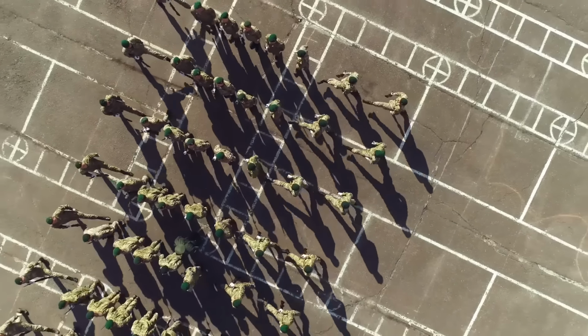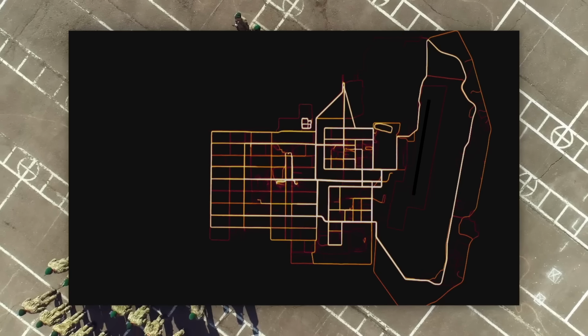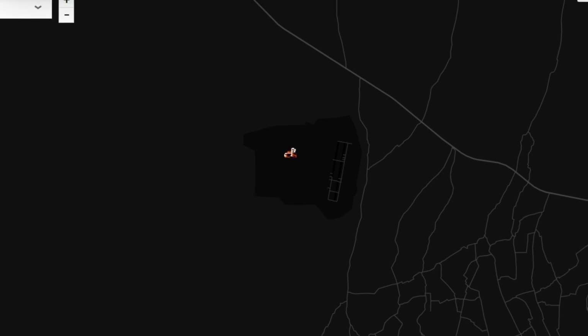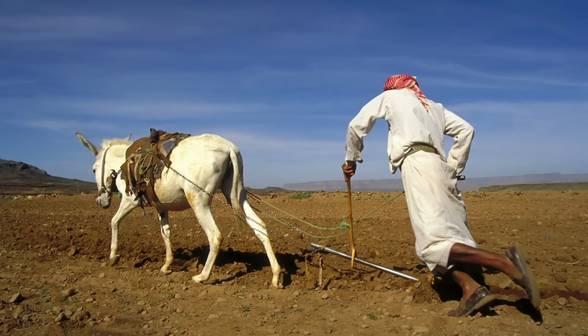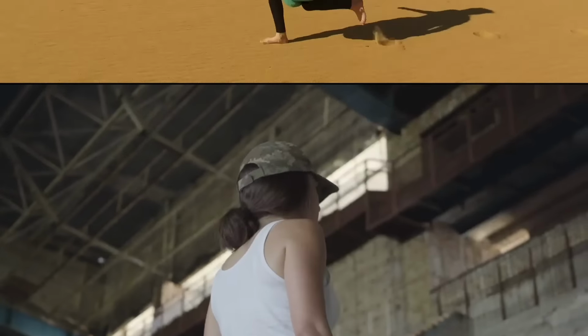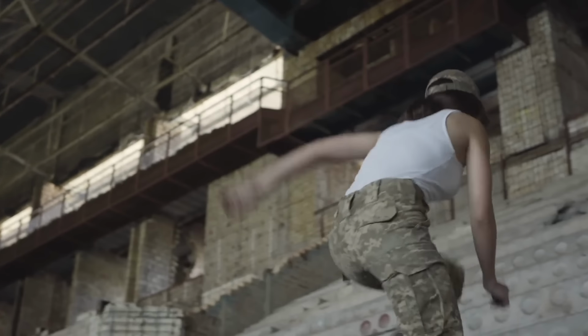The patterns would nearly always look like this: a ton of activity all happening in the same little loop in the middle of an otherwise deserted area, which either meant that there were farmers who really love going into the middle of the desert to do a workout where they run around the same jagged half-mile loop a few dozen times, or that there were soldiers stationed there who were running within the confines of a base.